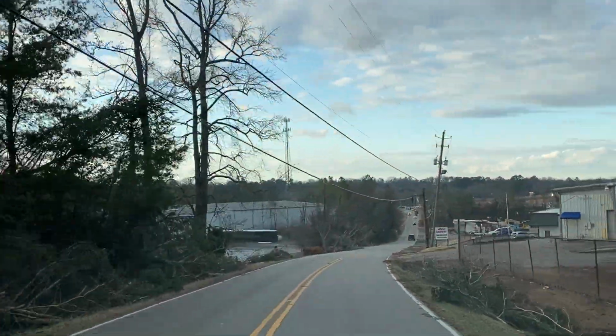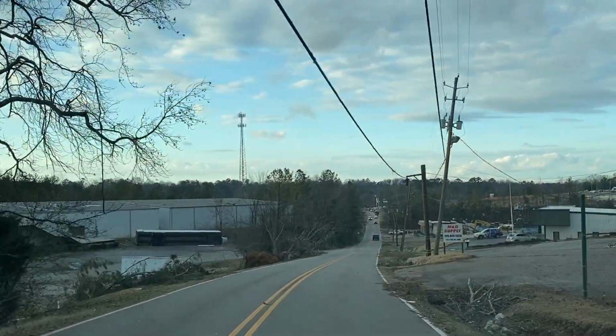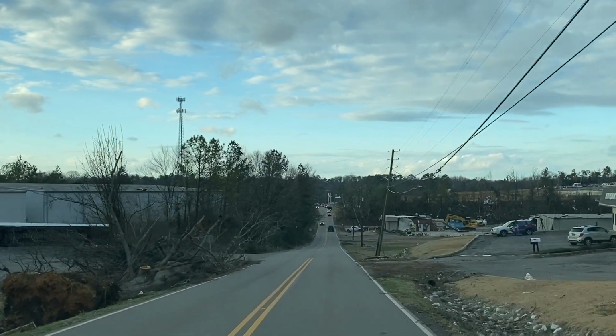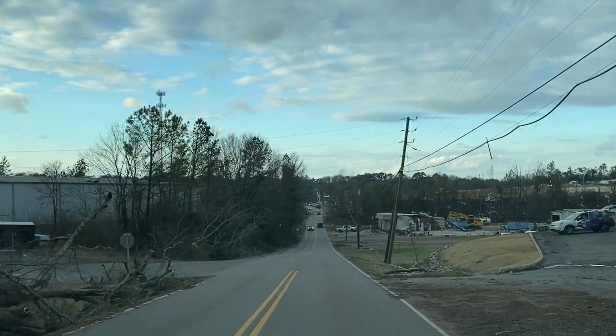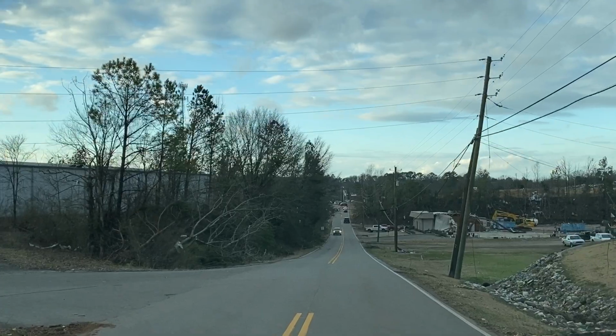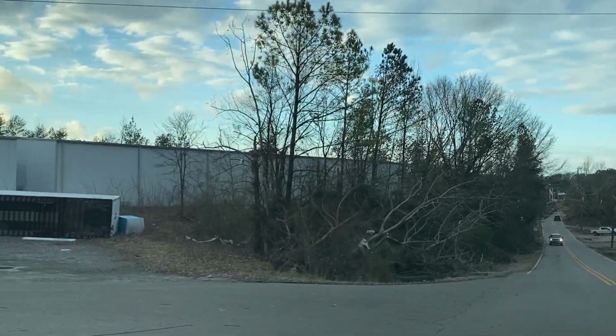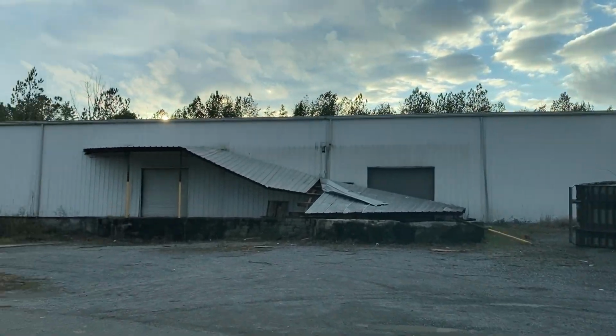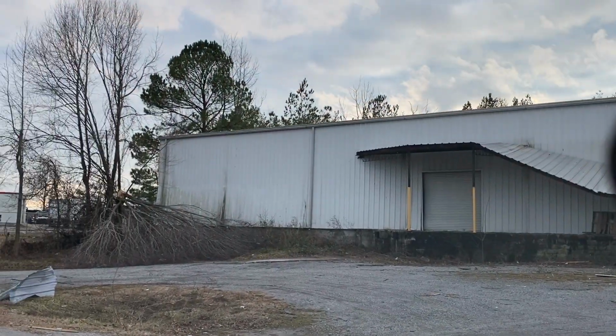Here we go. Wow. Look at that semi flipped over. Yeah. Wow. There's a lot of damage through here. I mean, it flipped over a semi. Wow. And a porta potty. This area's got some damages.